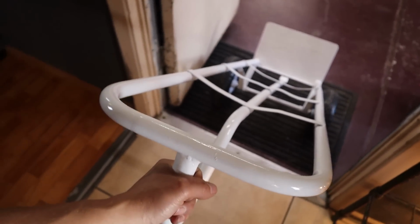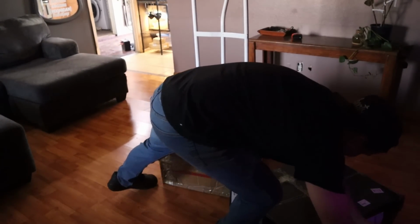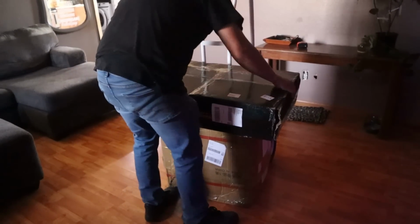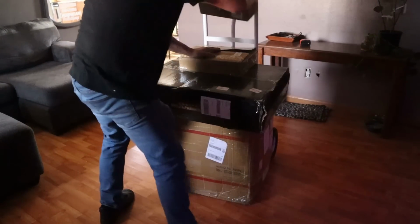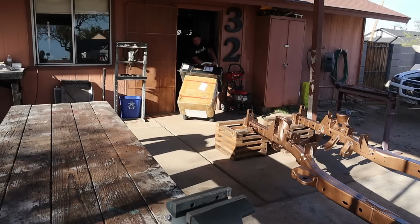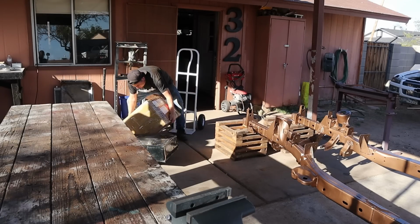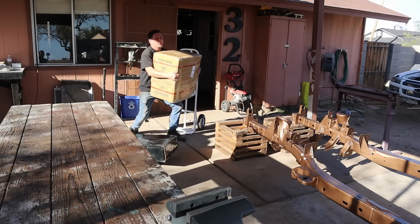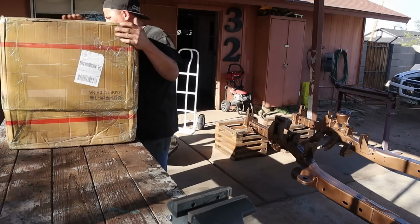Beep, beep, beep. Oh my God. Everything's so heavy. Uh-oh. Beep, beep, whoop. Well, that happened. God damn. This is the heaviest box I've ever gotten from Max Speeding Rods. Good Lord.